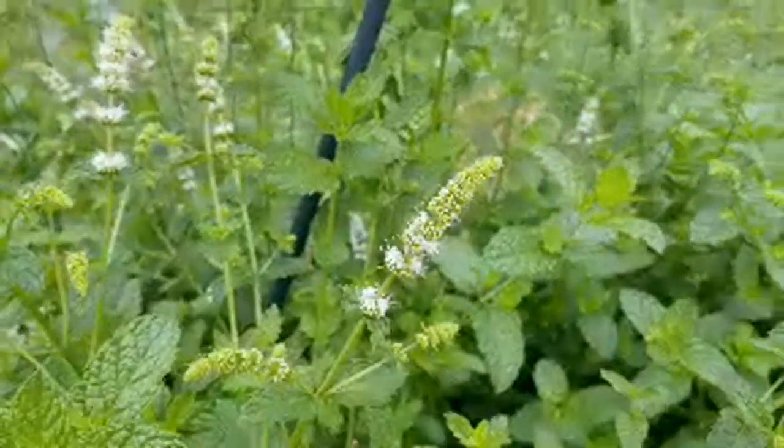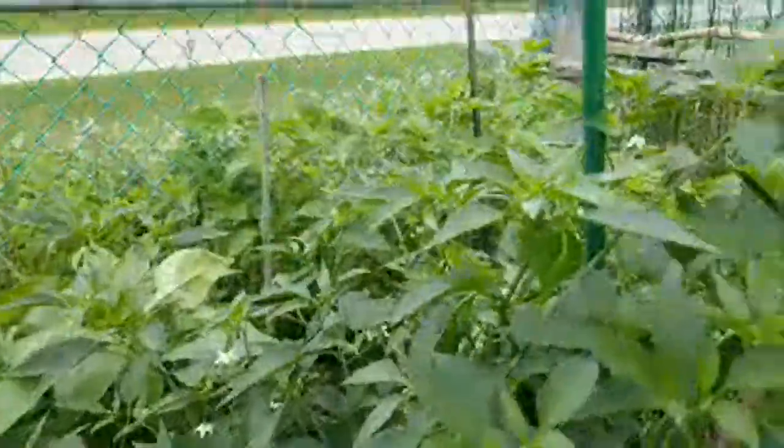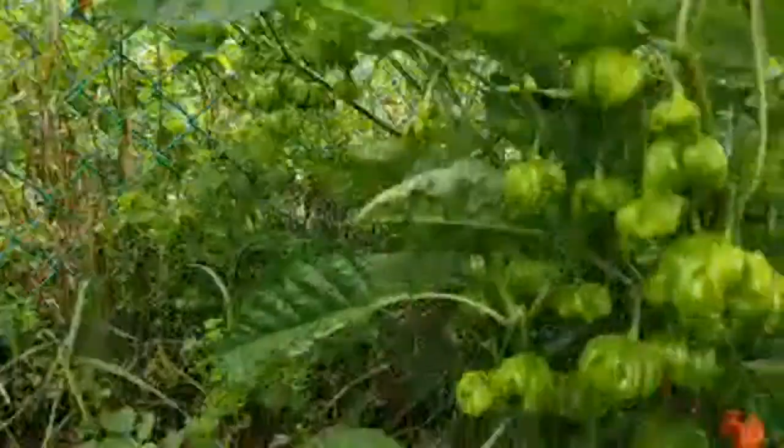Got more mint over here. As you see, it's been flowering. I already cut the flowers back before, but I just haven't been keeping up on that. It usually gets around that time of year where it should be slowing down, but plants usually kick in.